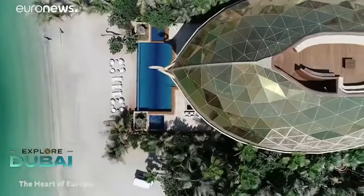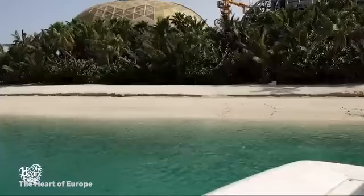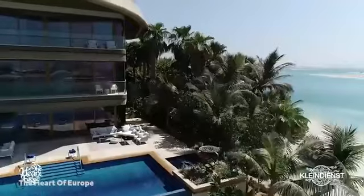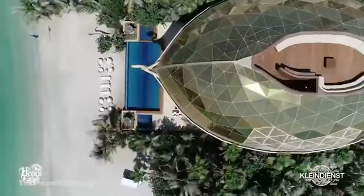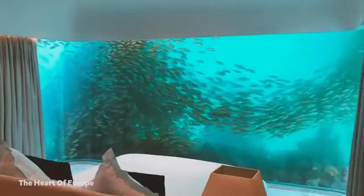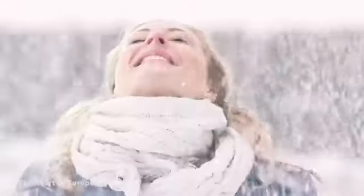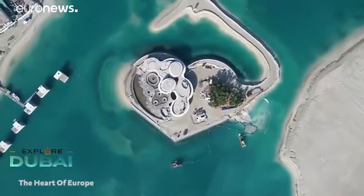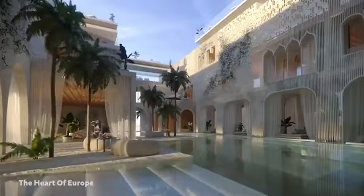6 Kleindienst-owned islands round out the project, each providing visitors a slice of very high-end European life, complete with underwater villas, aka floating seahorses, 5-star hotels, and even streets lined with manufactured snow. The St. Petersburg Island, which is shaped like a heart, promises to be the world's premier honeymoon destination.